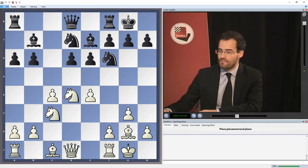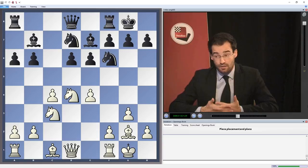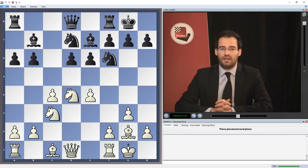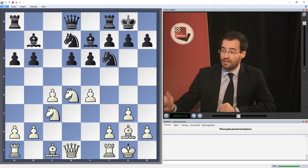There are also some lines where white can play instead of g3, can play f3 and e4, and then the bishop doesn't go to g2 but comes to e2. We are not going to look at this here because it goes beyond the scope of this opening setup. So f3 and bishop e2 can sometimes be reached in the Sicilian, for instance, in other English, but only if black is not very careful with his move order. So we have here the basic position, the basic setup that black employs in the hedgehog.